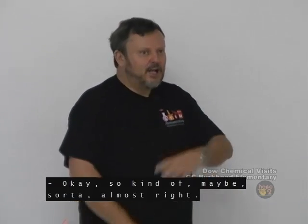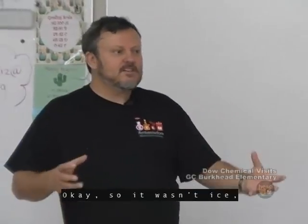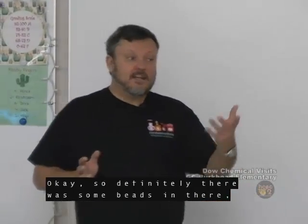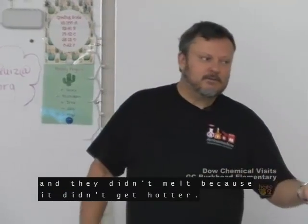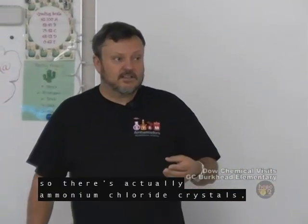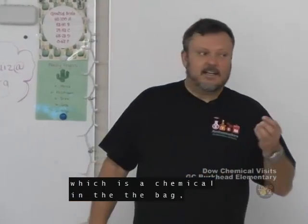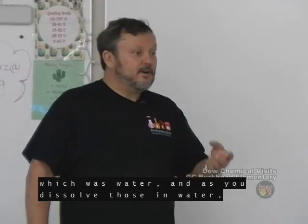Okay, so kind of maybe sort of almost right. It wasn't ice, because if it was ice already it would be cold, right? But definitely there were some beads, some crystals in there. They didn't melt because it didn't get hotter. Things melt when it gets hot. Okay, they dissolved inside the liquid. So there's actually ammonium chloride crystals, which is a chemical, in the sachet in the bag, and there was liquid around that, which was water.